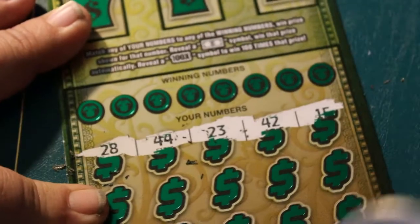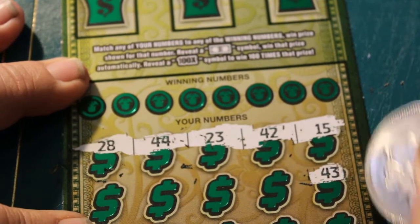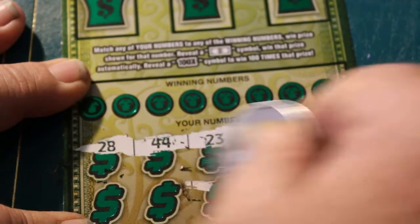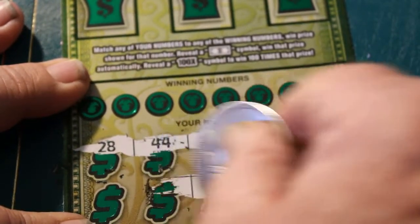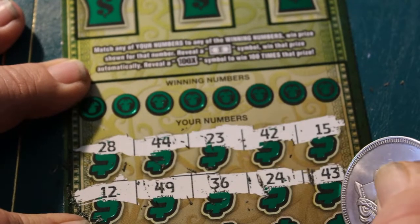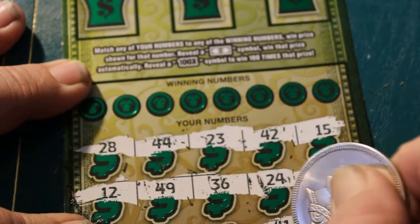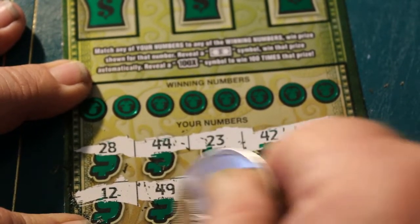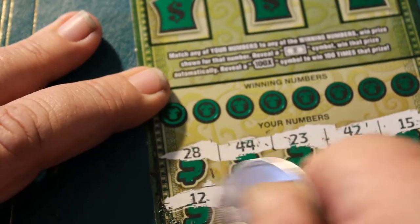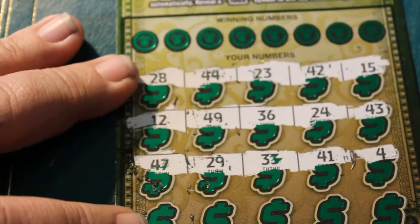$15, $47, $23, $44, and $28. And the symbols we're looking for are a flying dollar bill and 100 times. I have not seen 100 times on this one. 24, 36, 49, 12, 4. Some of these scratching channels, I forget who it is, can just scratch these things straight across beautifully. I have not developed that technique yet. Looking for any duplicate numbers here. Don't see any.